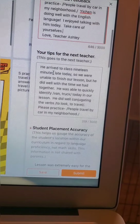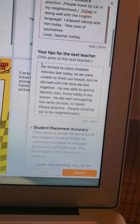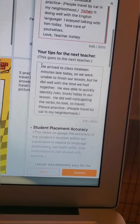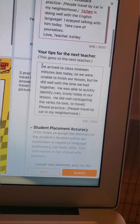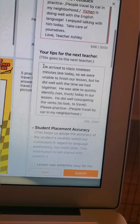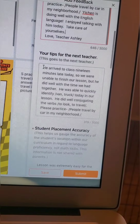Tips for the next teacher. This is where you can add a little bit more information if you need to, just so the teacher has a heads up of what they're going into. I take these with a grain of salt. I am pretty basic with mine. Some teachers are legit kind of, I don't want to say harsh, but they will tell you if the kid is a pill and they don't cooperate and they don't focus. And I have said that too, but I say it in a much nicer way.